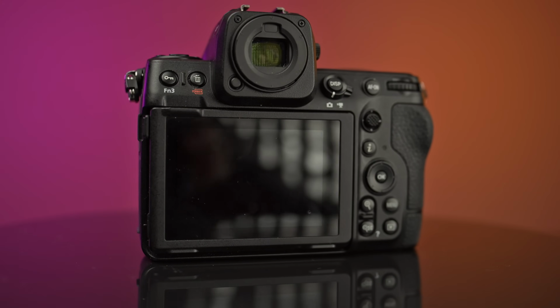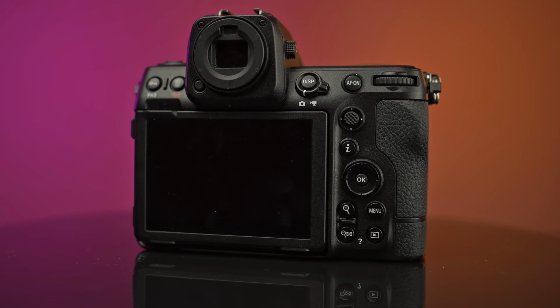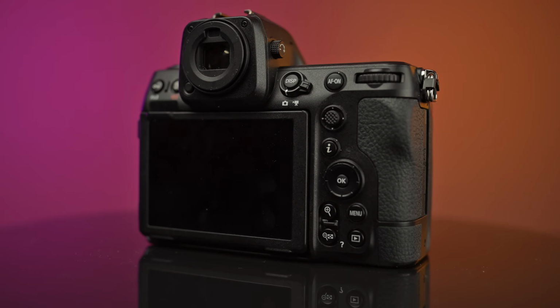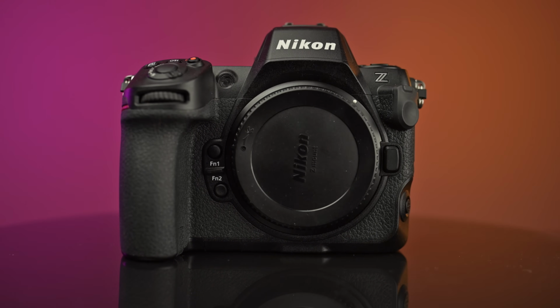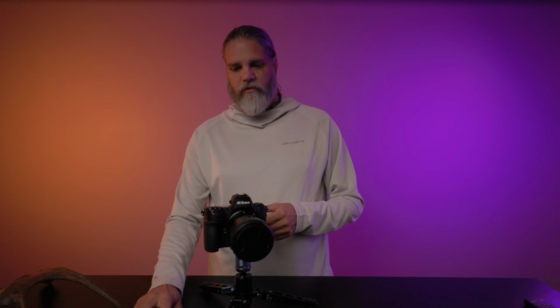So the button layout. The button layout is pretty close to the Nikon Z9, so if you have one of those, the layout can be really easy to move between the cameras. It's only missing one button on the front, the function buttons on the front. And it gives you 2 instead of 3, not a big deal there. The on-off switch is much easier to move than the Nikon Z9, which makes it very comfortable without a amount of resistance when you turn it on and off.